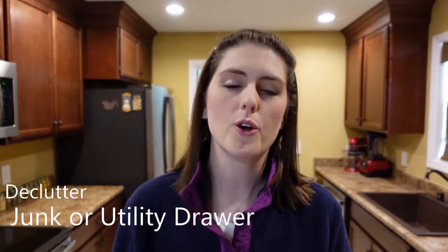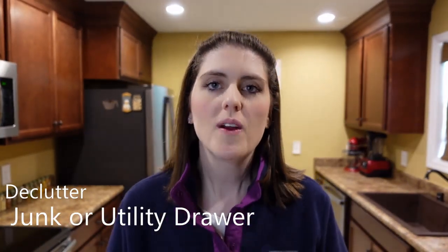Now, another thing, some of us may have junk drawers or utility drawers, and really I don't like to call them junk drawers because if it's junk, you can just throw it in the trash. So some place that you put little odds and ends, keep those decluttered. They can really get piled up with things that shouldn't even be in there, papers, receipts, stuff like that. Keep those decluttered so you can keep them organized and it's not a big jumbled mess.